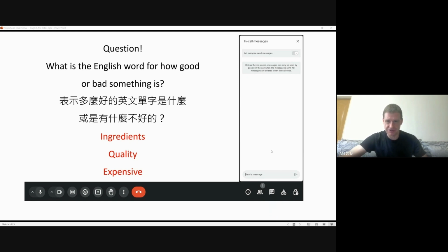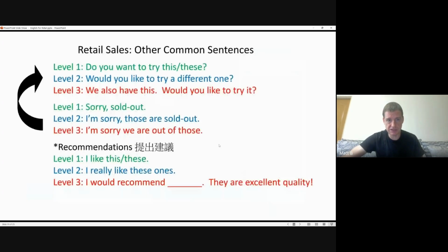Good, Christy. She's got the right answer. You can all copy Christy there. So yeah, type it in. Quality, quality, quality, right? So your choices are ingredients, quality, and expensive. So the word for how good something is is quality, okay? Quality. If we want to talk about how good something is, we say it's very good quality. Of course, you can say bad quality too, but you're probably not going to say that for your products. All right, good job.